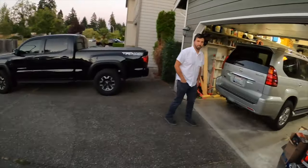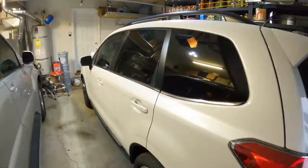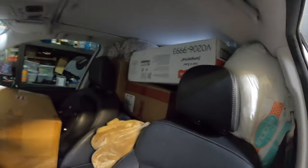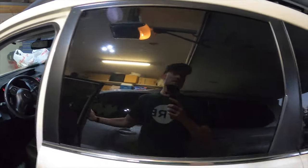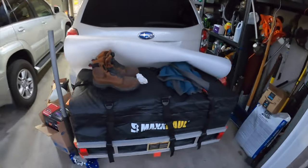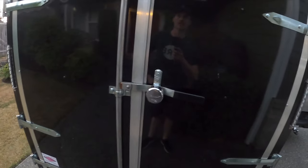My brother-in-law Slav flew in from out of town to help me. He's gonna be driving the Subaru, which is also fully loaded. This is, I think, about 1,000 pounds. And then we got the trailer, which is overloaded actually a little bit.